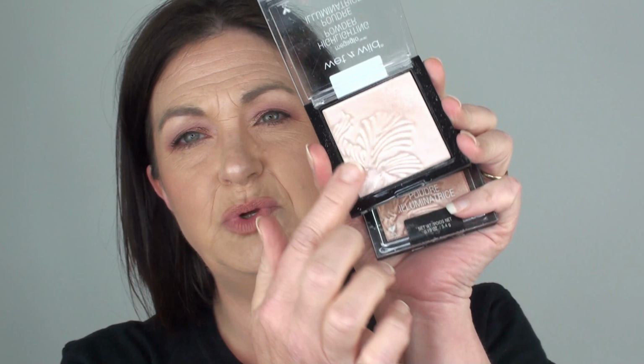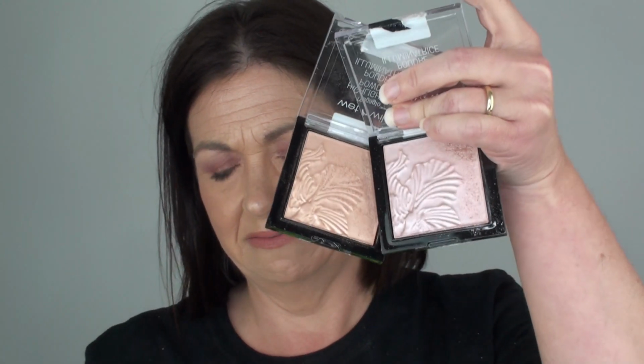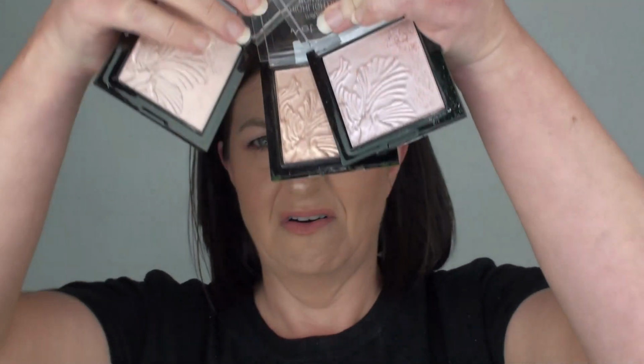I have 3 of theirs here. We've got Precious Petals, Blossom Glow, and Botanic Dream. They are all different in their own right. They all have these beautiful flowers embossed onto the highlighter. You can see there's a difference here. This is more of a rosy sort of champagne colour. This is definite pink. And then we have this one, which is almost like a metallic pink. Those are the 3 that I own.